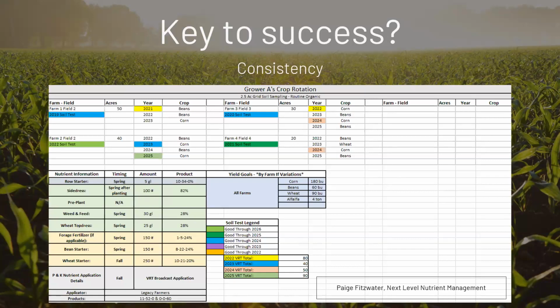This is just kind of my cheat sheet, and I've created consistency out of this. Not only do the farmers get a copy of this sheet, but the Soil and Water Office gets a copy, and then I have it on my computer. Keeping it consistent with the formatting and the way I put things in here makes it so much easier for everybody, and I'm not changing things all the time.